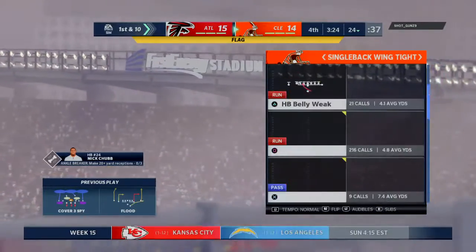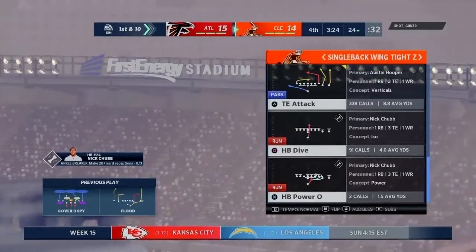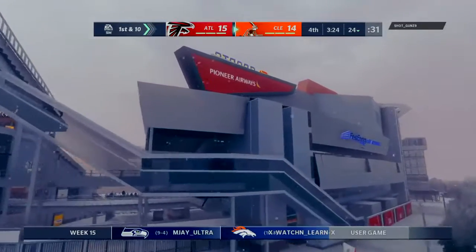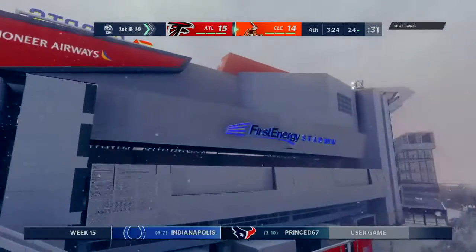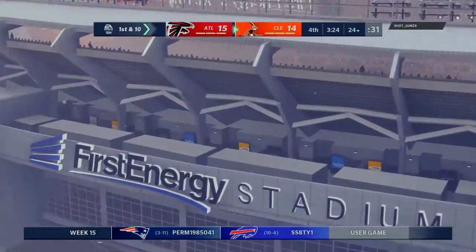Well, sometimes when you try to defend OBJ, you're going to get a PI call. You might get a PI called at just about any point during his route. And I think a lot of teams have taken the whole philosophy of, hey, just go ahead and do what you have to do and hope eventually they'll quit calling it. But not in this case. They dropped the flag for the pass interference.